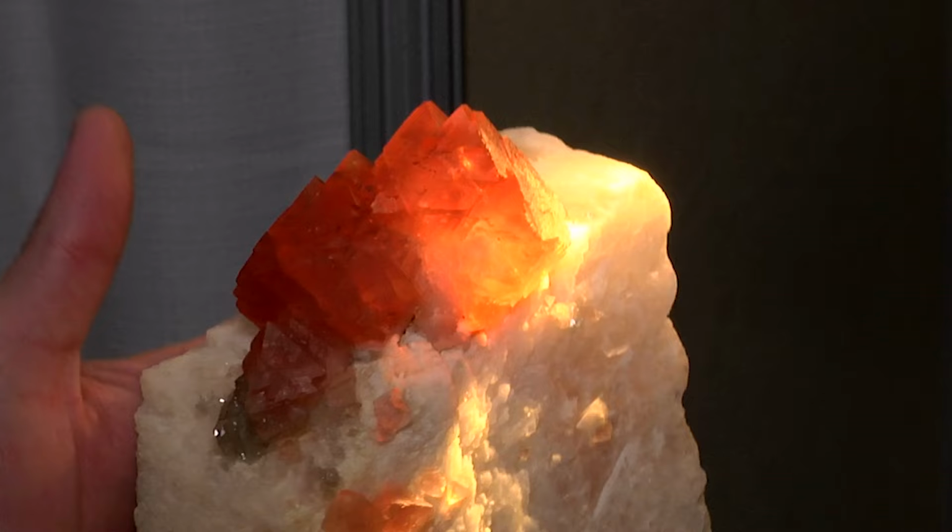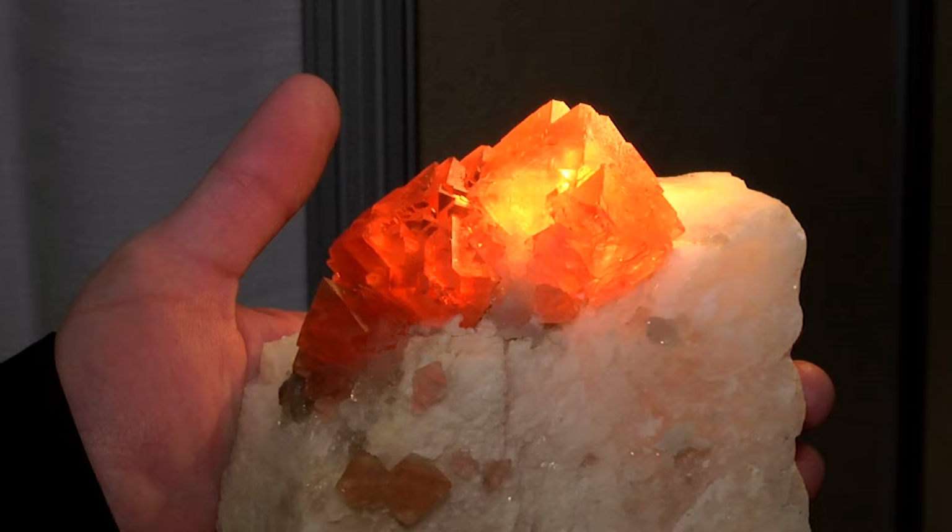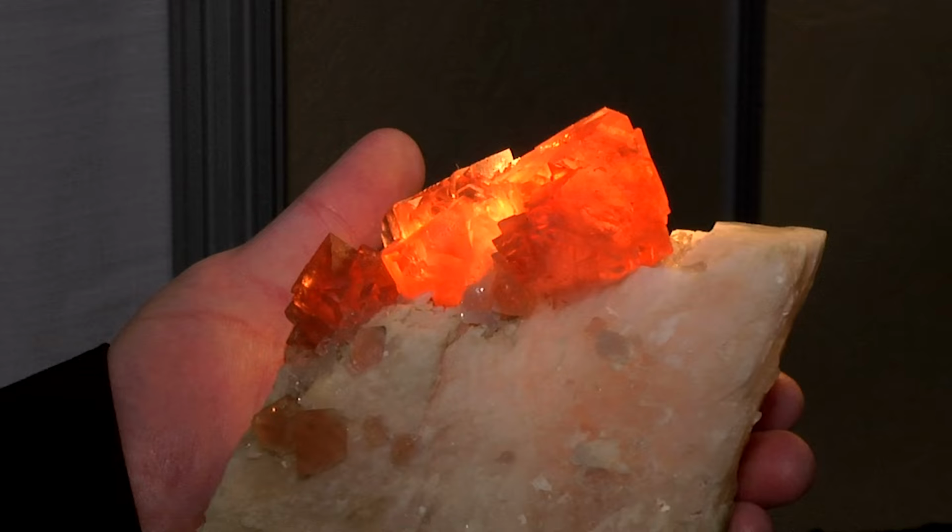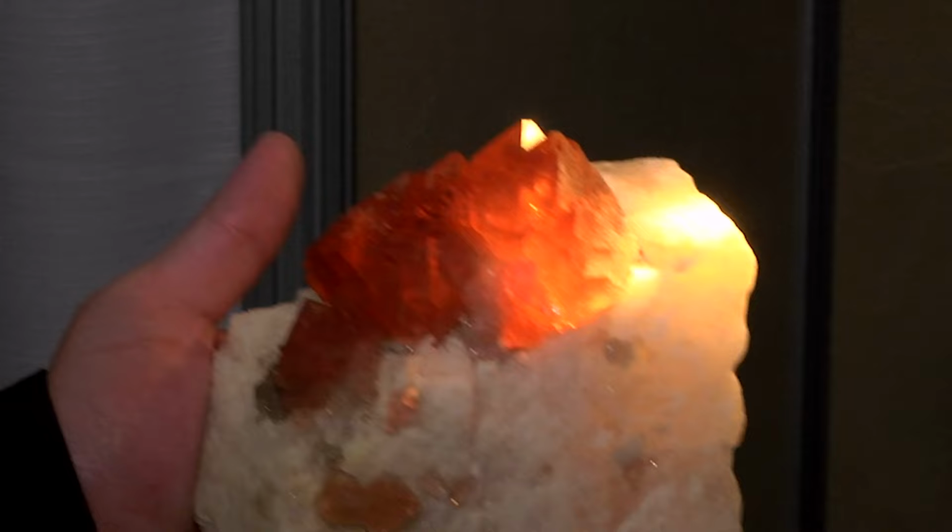When did this piece come out? I think about three, four years ago. Three years ago? So it's not been newfound? Not new, for sure. And from where is it? Chamonix. It's a really great, nice piece.